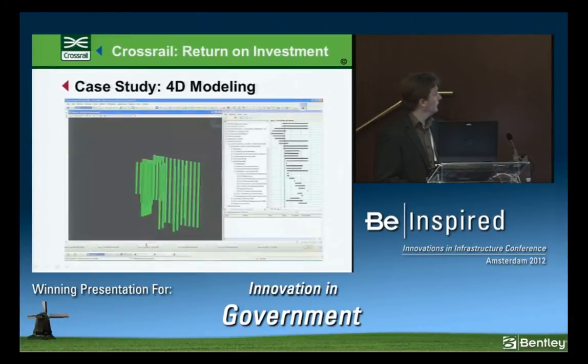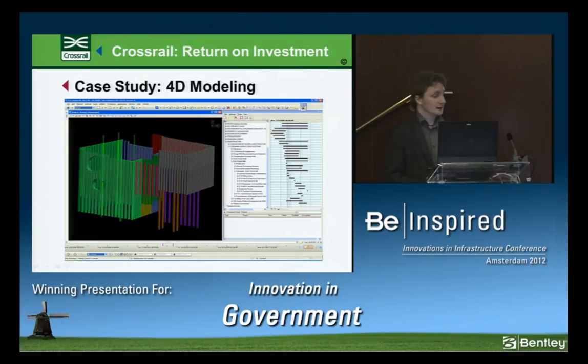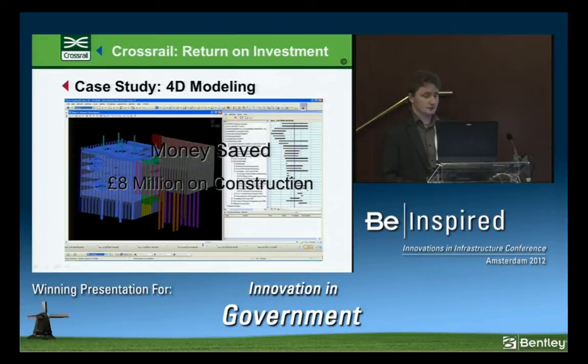So the first one is the 4D modelling that I mentioned earlier. Now this was carried out at Farringdon Station during the design phase before construction and allowed the engineers to find where they were going wrong with the construction, where the timings were wrong, where there were clashes, and deal with those at the design phase before we actually moved into construction. Now, as a result of that, we actually saved £8 million on the construction of Farringdon Station for a cost of only £120,000 for the modelling.